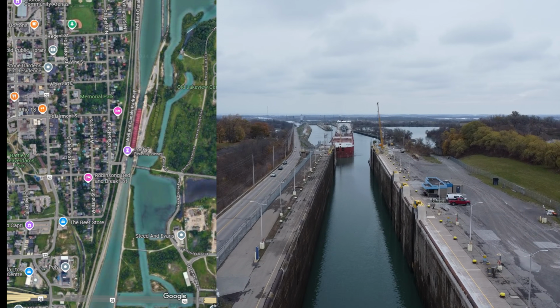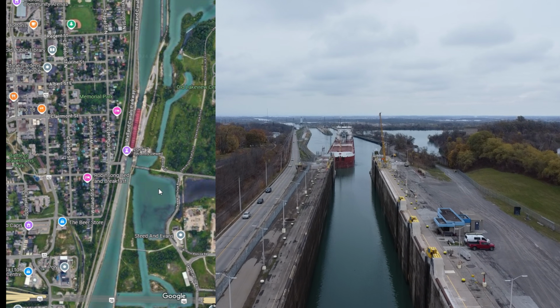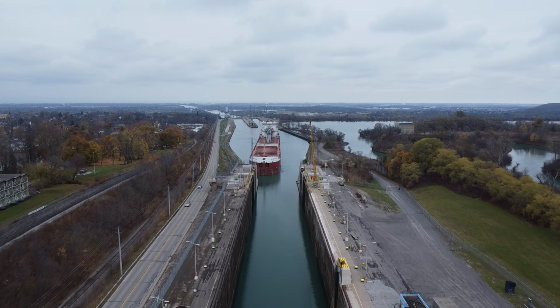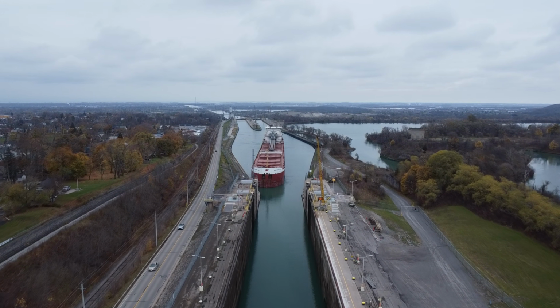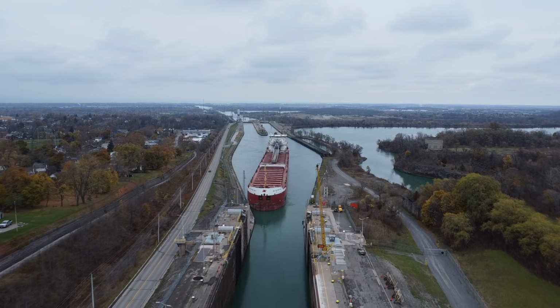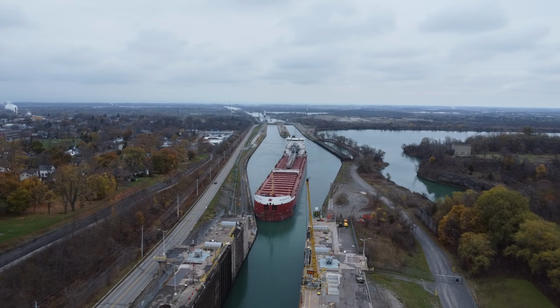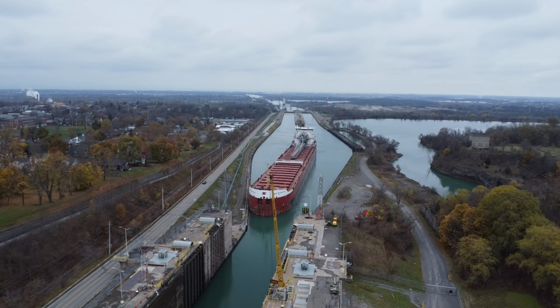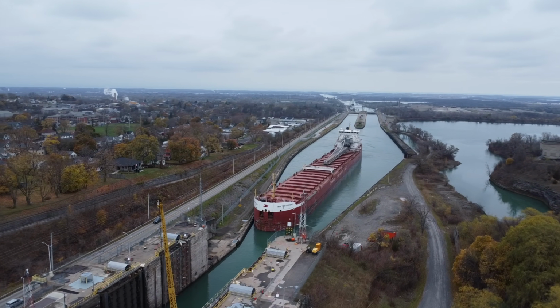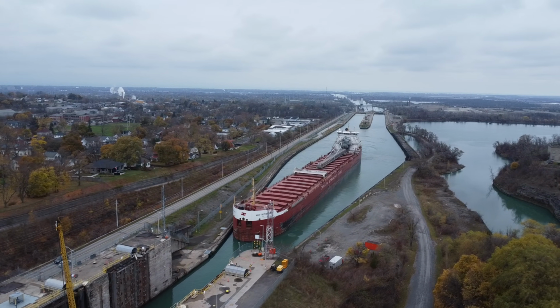This is Lock 7 of the Welland Canal, which is located in Thorold in the Niagara region of Ontario. It is also the highest point of the Welland Canal system, sitting at 174.3 meters, which is 572 feet above sea level, which makes this an ideal location for ship watching.